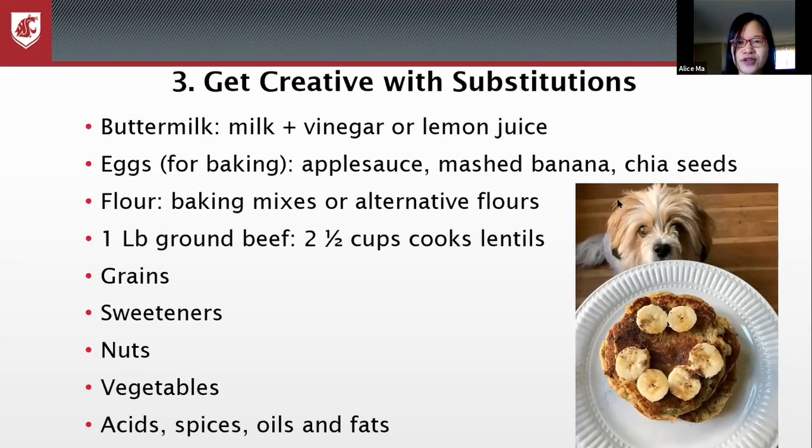Sweeteners, sometimes if I don't have any maple syrup, I'll use agave in place of that for baking. And it's typically a 1-to-1 swap, liquid sweetener for liquid sweetener. Sometimes if you're swapping solid sugar, so the fine sugar, and using liquid sweetener instead, you may want to alter the liquid in the recipe a little bit just to make sure you're not getting a watery batter. But for the most part, those are also interchangeable.